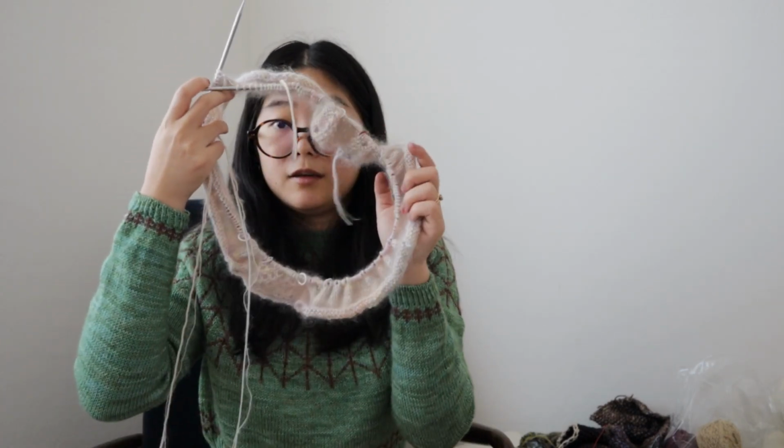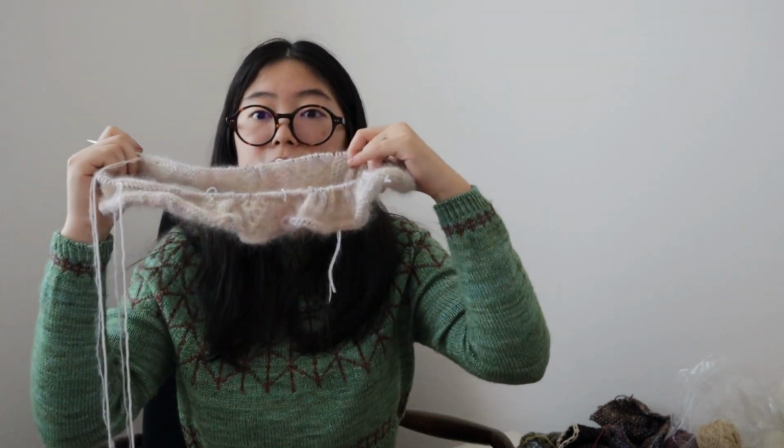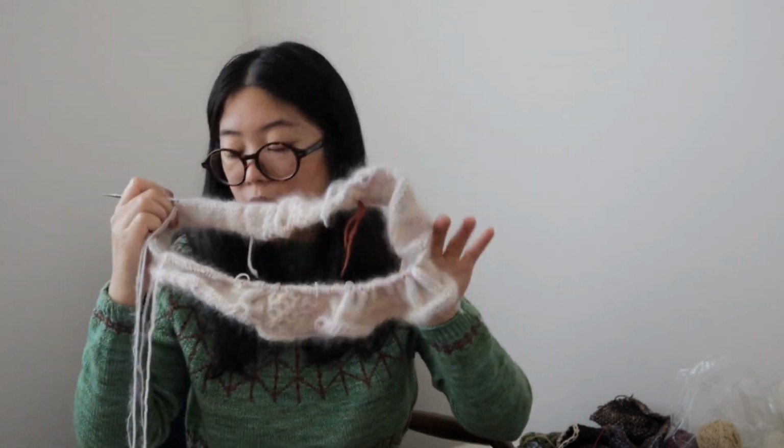So yep, this is a Soiree by, oh, I forgot her name. Oh, is it Viola Emily? She's another indie dyer, but it's from her ebook Knits About Winter, and her entire ebook is just, I want to knit everything in that thing. So yep, this is definitely not going to be my last of her designs. I love everything about it, and it is so soft and perfect. Super excited to show you more.